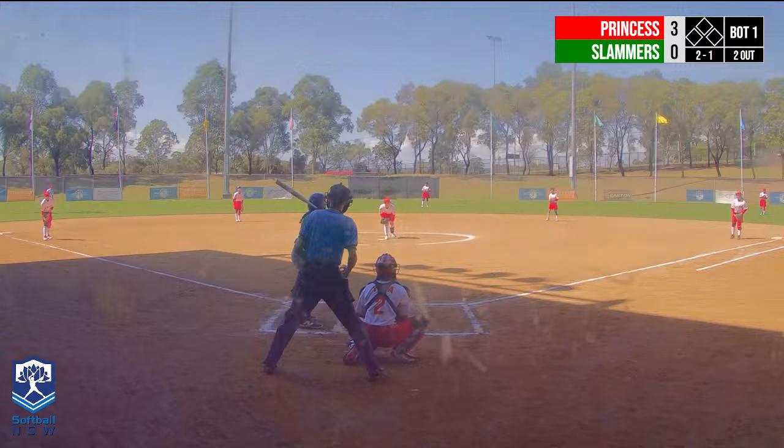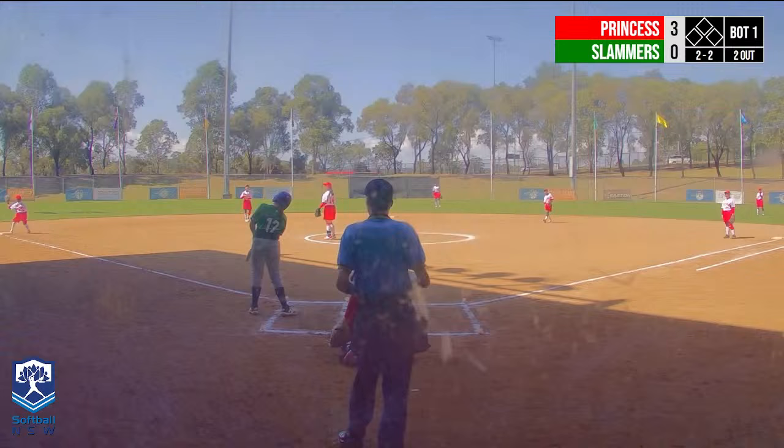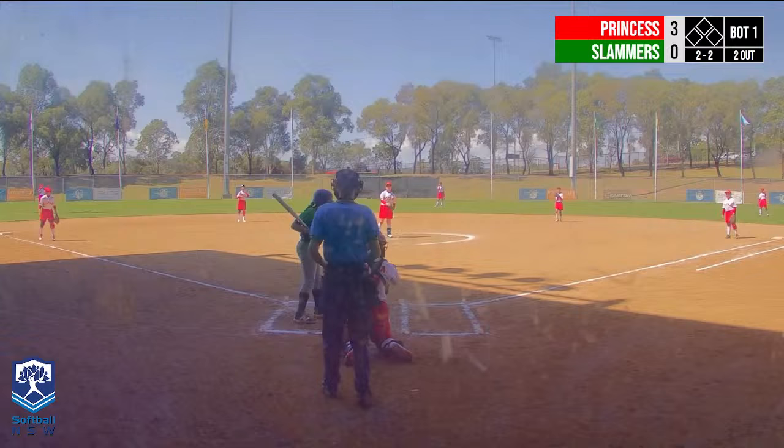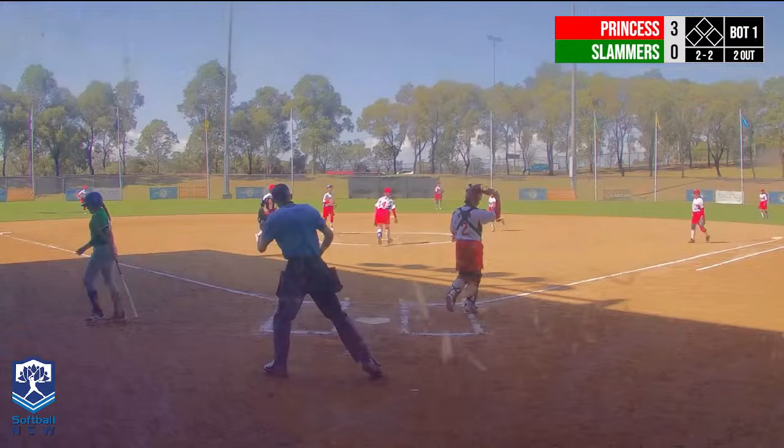And again, fouled off. So Santana here, two and two, the count. Two out, so Santana has to get the job done. And third out. Swing and a miss on that occasion.